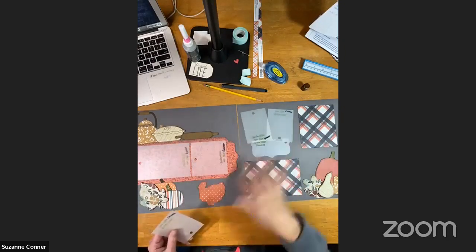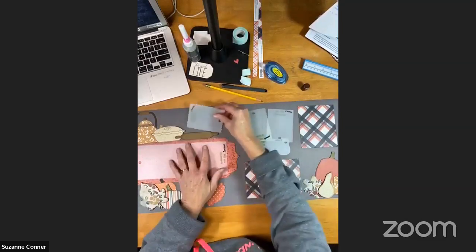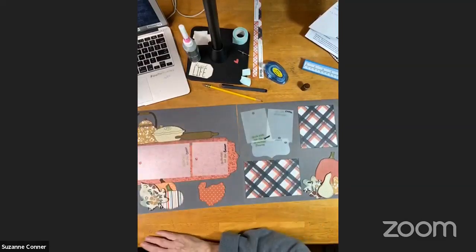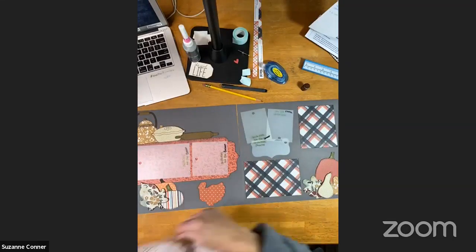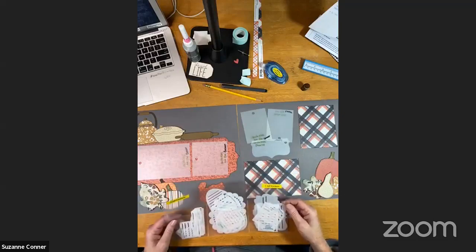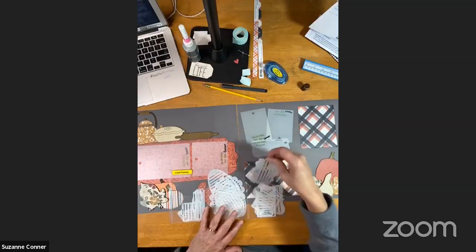Now, I haven't put anything in here for journaling. You could get something up in here. Let's think. We've got all of our fun little captions. You can make use of these. So let's see.